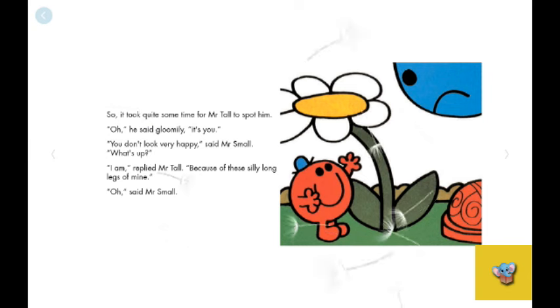So it took quite some time for Mr. Tall to spot him. Oh, he said gloomily, it's you. You don't look very happy, said Mr. Small. What's up? I am, replied Mr. Tall, because of these skinny long legs of mine. Oh, said Mr. Small.